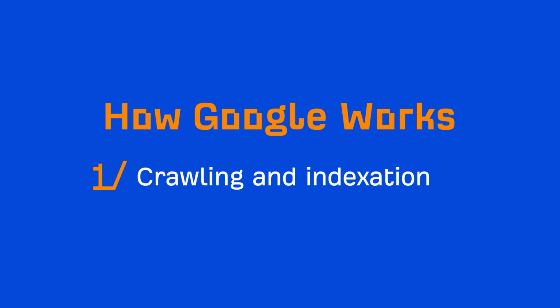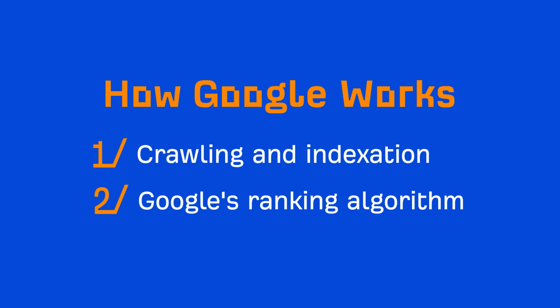Now, if you were to search for something and Google returned every result that mentioned your words on the page, then you'd end up with really bad results. This brings us to the second part, which is Google's ranking algorithm.